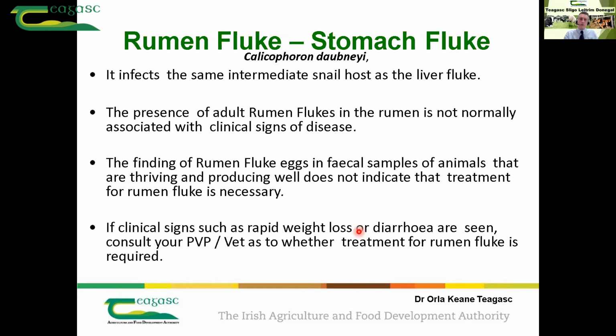A quick word now to finish up on rumen fluke or stomach fluke. It infects the same intermediate host as the liver fluke, the snail. The presence of adult rumen flukes in the rumen is not normally associated with disease, so they could be there but not causing disease. And even if you find rumen fluke eggs in the dung sample, it doesn't mean that you need to dose. If the animal is thriving and in good condition, the Teagasc advice is generally not to do anything.